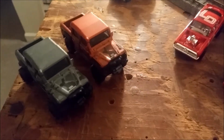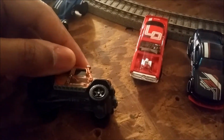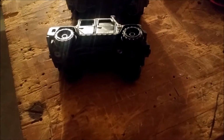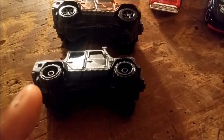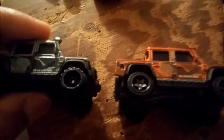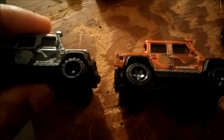Now, there's actually one thing that's different between the two. If you look at the tires, you'll notice that they're different. These are more like off-road tires. These are more like street tires. So they actually changed the tires between the two castings, which I thought was really cool. I just wanted to share that in case you guys wanted to look at those features.